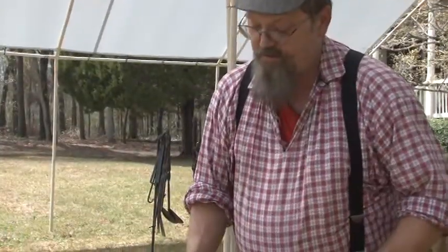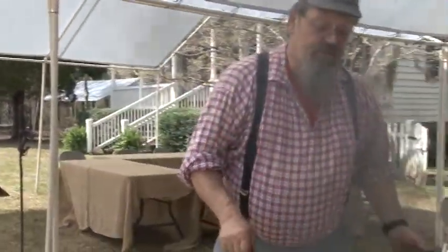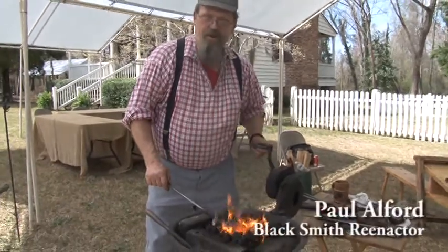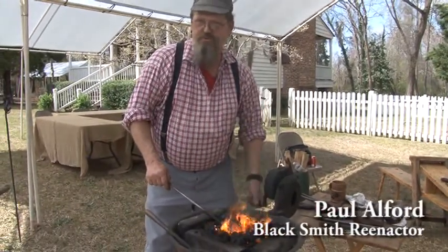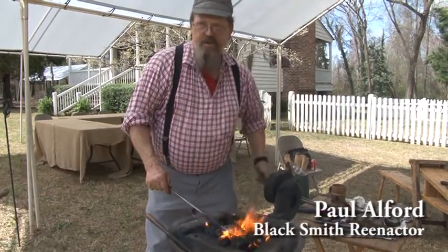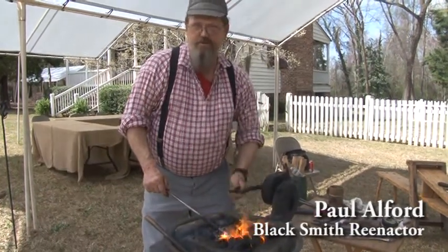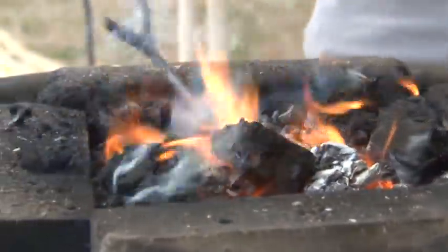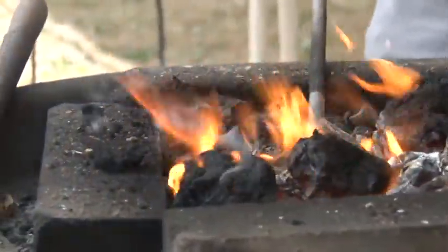Out here doing a little blacksmithing today to demonstrate how some of the old timers used to make their own tools and their cooking utensils. This that I'm making right now is a squirrel cooker, rabbit cooker on one end, and it'll hold a pot on the other end in case you want to make coffee or cook a can of beans.